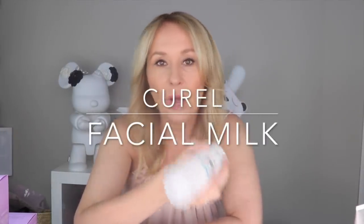Look at the CUREL range as well. I've talked about CUREL a lot. HYDRALURON do the best, I think, high street hyaluronic acids, and they are going into Superdrug, I promise, sometime soon. I think it's probably going to be end of May, beginning of June.